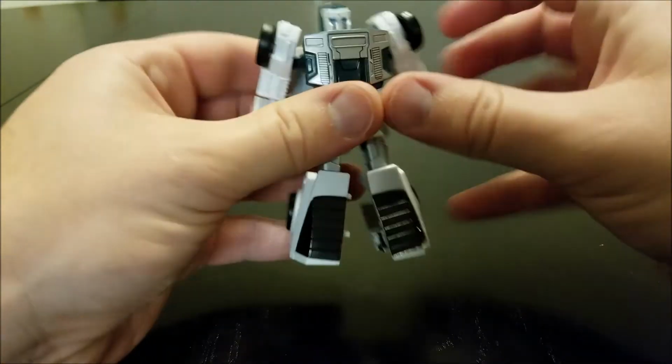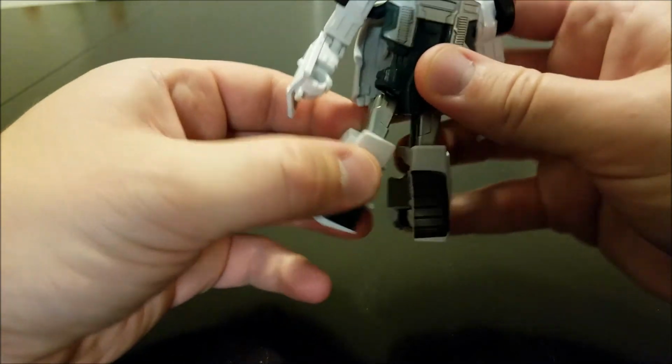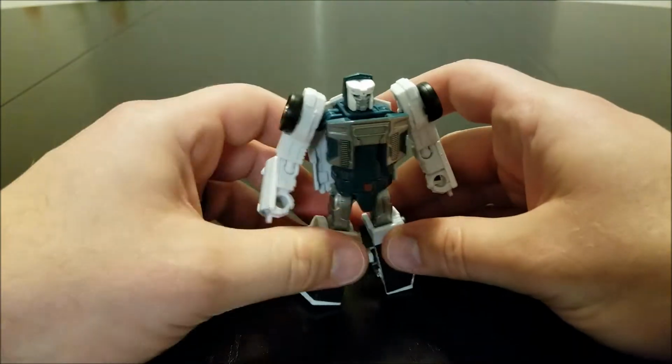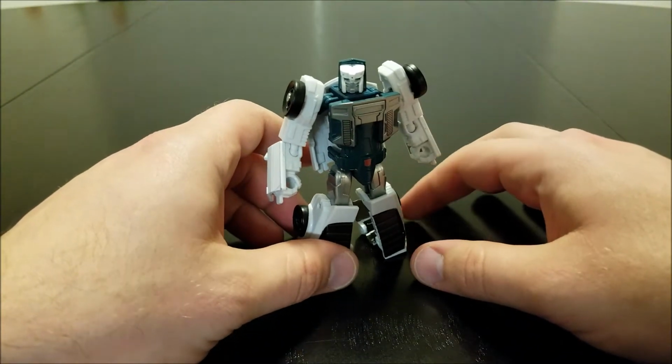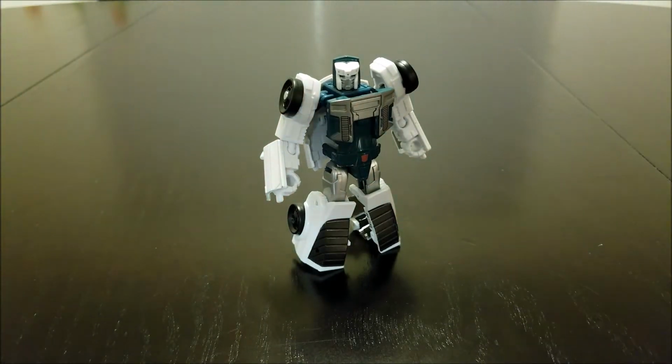And he's fully posable, has all the normal ball joint posability you would expect. These are on hinges. And he's really neat to look at. He doesn't do a lot. He's simple, but he has a lot of charm to him, and he's definitely a figure that I'm going to enjoy seeing on my shelf.